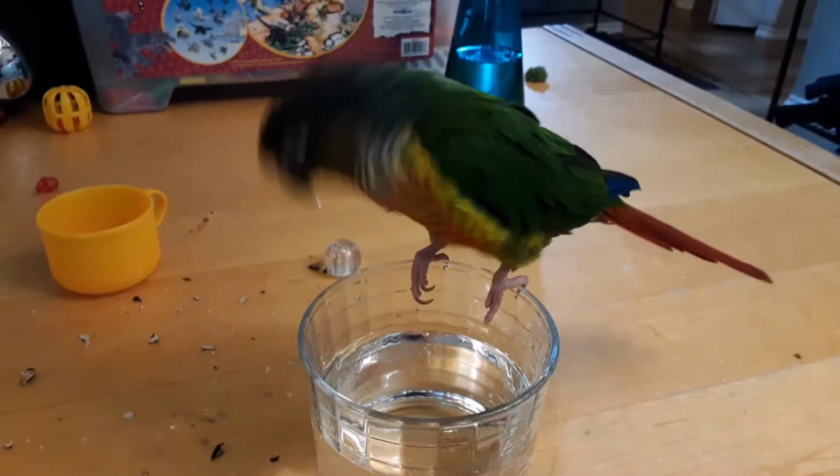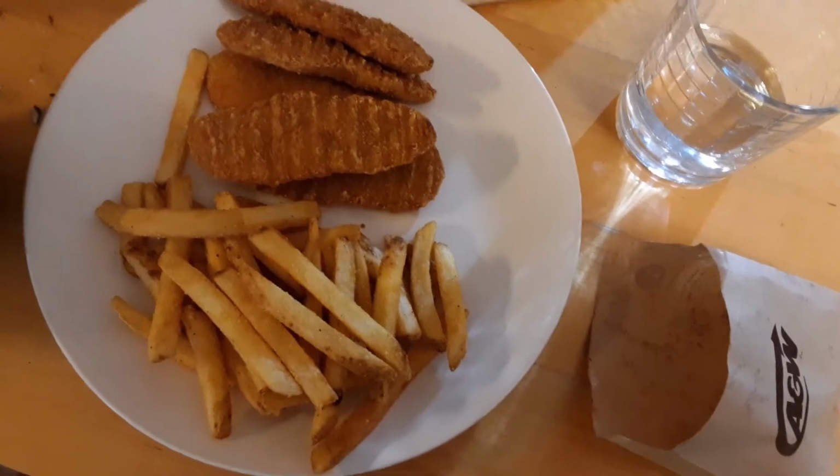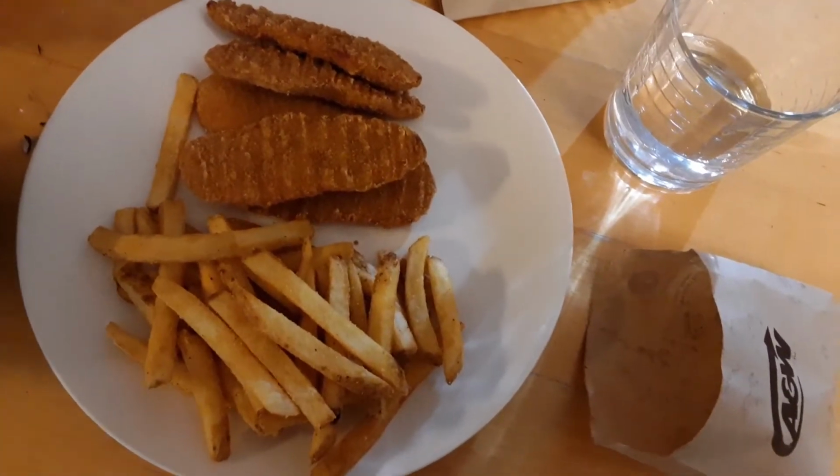Trying to drink my water. He's helping. Okay, here's dinner. Just eating chicken in front of the birds. We're gonna eat while the birds are out. So, yeah. Okay, gang.